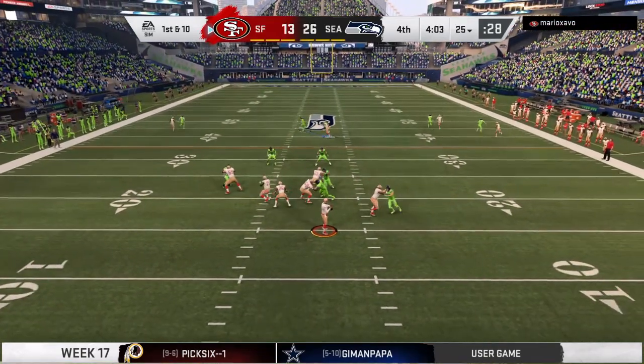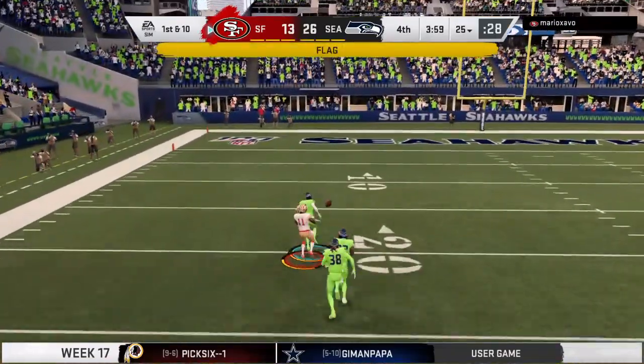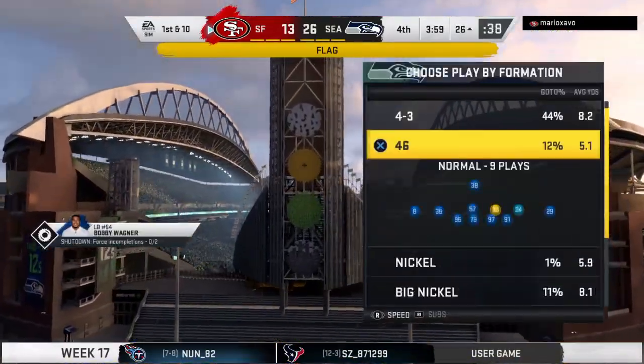Garoppolo on 1st down. He's going to loft one deep left side here, and that'll be incomplete as it's knocked away. But a penalty flag is down. So who's this going to be on?